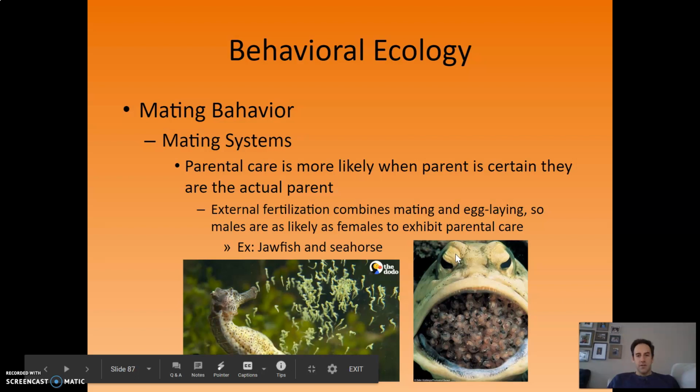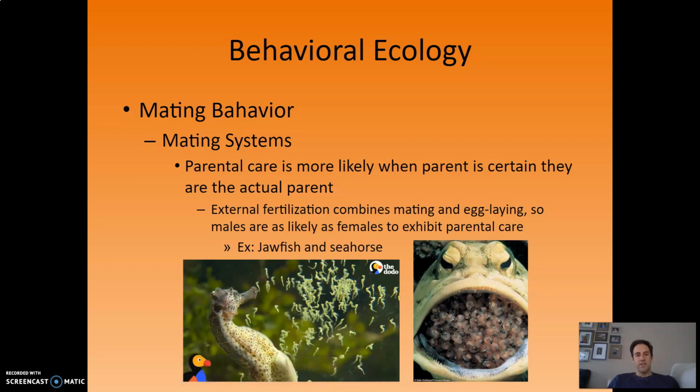Parental care is actually more likely when the parent is certain that they are the actual parent. And so an example of this, external fertilization happens in fish and in amphibians, and it's where the female lays their eggs, and then the males just deposit their sperm right on top of that. So in the water, that's how it works. The females release eggs and the males release the sperm right on top. And so in a lot of fish, males are just as likely as females to exhibit parental care. In fish, you see a lot of males doing parental care.